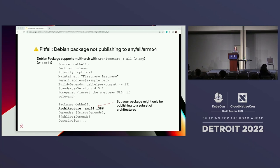Debian also supports architecture agnostic packages, as well as multiple architectures in the architecture section. So you should check to see if you're missing ARM64 in this list. Also, this has happened to me a few times: ARM64 and AMD64 look pretty similar, especially if you've been staring at it all day. So if you're scanning this list, just make sure you see ARM64. AMD64 is the other one, so you probably need both.